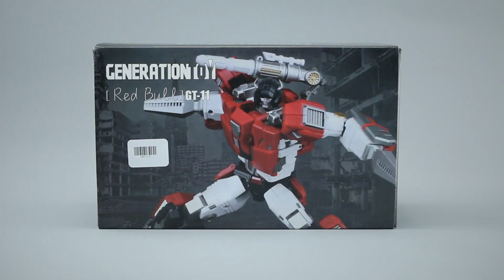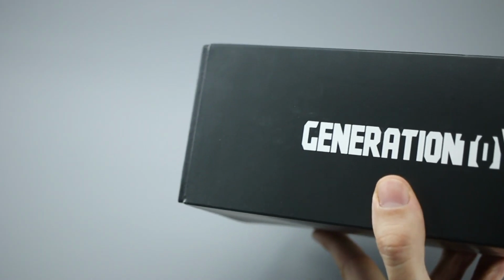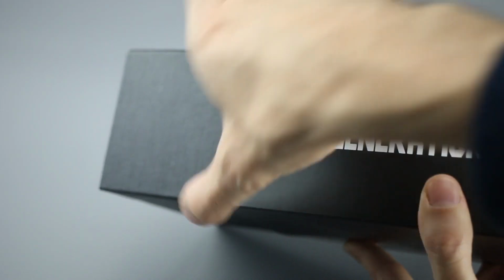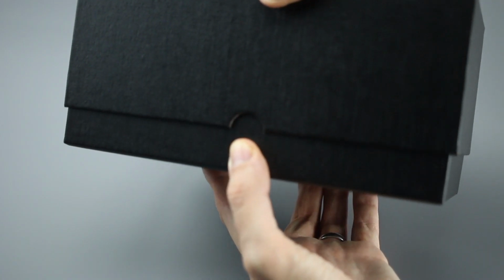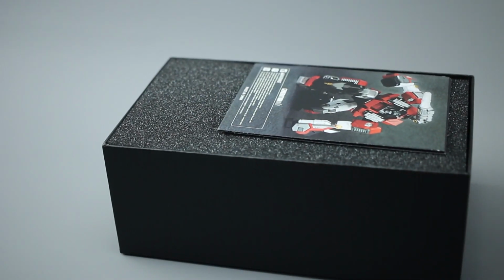Okay, here's Generation Toy Red Bull in his box, and it's a very simple affair, just literally a photo of the toy on the front, nothing really too remarkable there. And on the back you've got a warning label. Well, that's actually the outer sleeve anyway, as the real box is just inside, so you've got to slide it out like so, and it's just a sort of plain black thing. And this is weird because it's almost a bit like a shoebox. It kind of feels like it anyway.